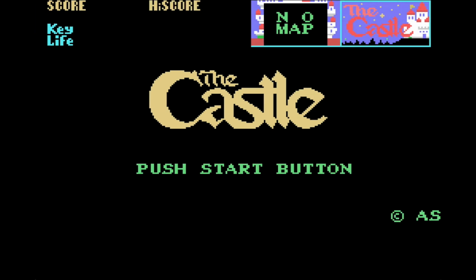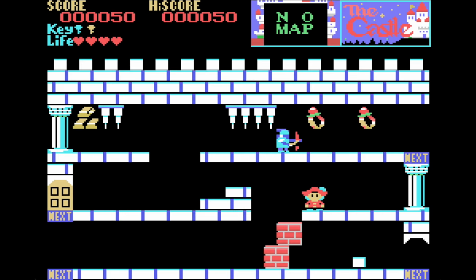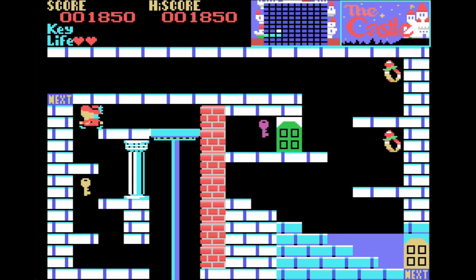This one's called The Castle. You're a little dude who needs to collect keys to open the same colored doors to advance inside of this diabolical castle. You can also collect other items to help out as well. It's a slight brain teaser to be sure.